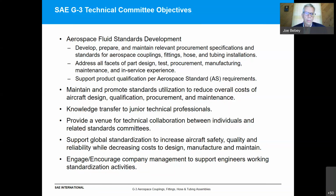So the second mission that we have is to really maintain the standards and promote these standards to be used by aircraft designers or higher level design organizations. And the goal, by use of these standards, is to reduce the cost of the design, of having to get qualified sources for all the product that is going on to these larger platforms.